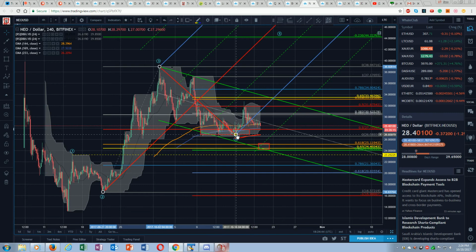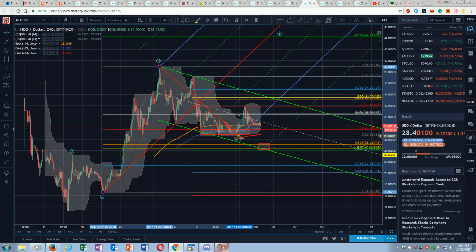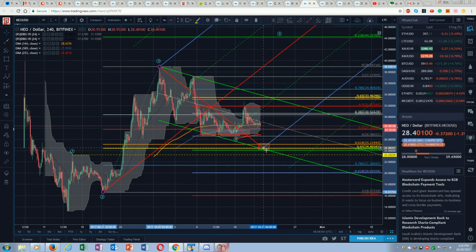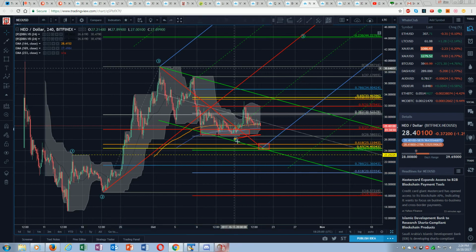If this low is taken out, I like it less and less. Then you'd be pulling the pitchfork down here. Do you see what, again, much like relabeling, if you get a new pivot, then you pull your pitchfork down to the new swing low. We maintain a target up here, so that still potentially plays. We're just changing the 4.